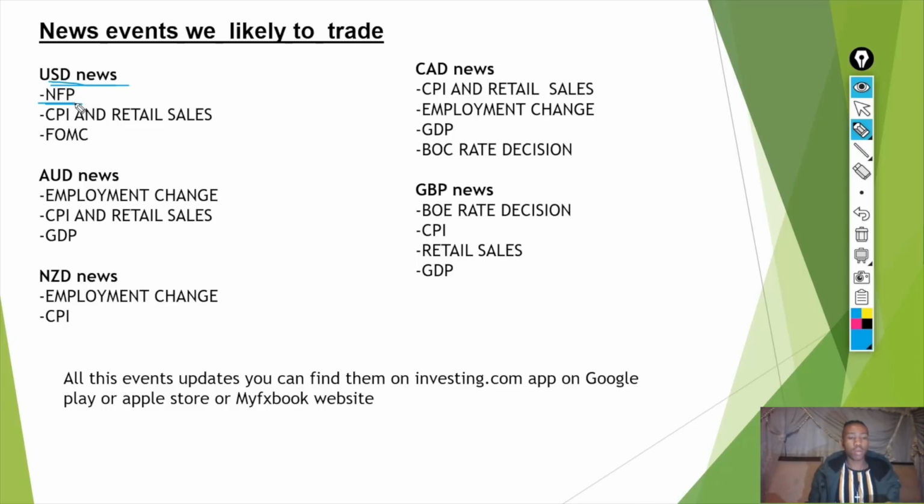The non-farm payrolls focus mainly on the employment change of the USA, meaning how many people are employed and how many people are unemployed. So we are able to identify how many people actually contribute to the USA economy. They're very important and they usually have high volatility movements. Now, when do we find the NFP news? We usually find it each month in the first week, on a Friday.